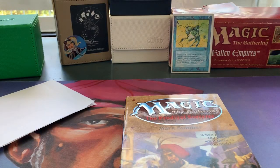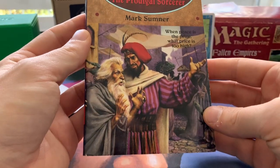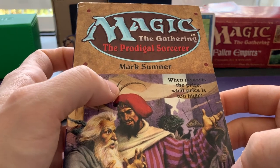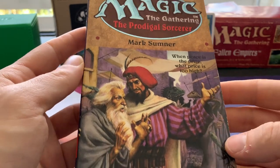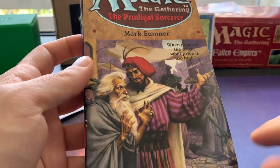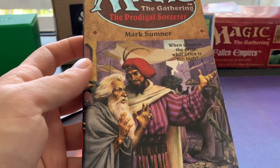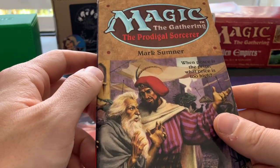Wow. And it's in really nice condition as well, by the way. This is in much better condition than my copy. Really nice. Magic the Gathering, The Prodigal Sorcerer by Mark Summer. When peace is the prize, what price is too high? And this is actually supposed to be The Prodigal Sorcerer. This is the Timmy. He does act a little bit like the Timmy. He basically gets high. That's basically what happens. Anyway, you just have to read the book.